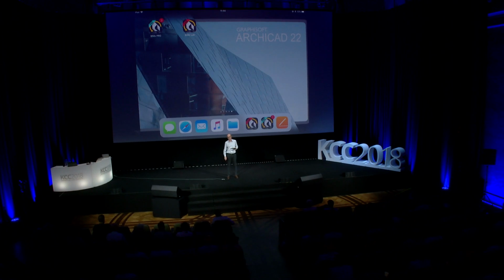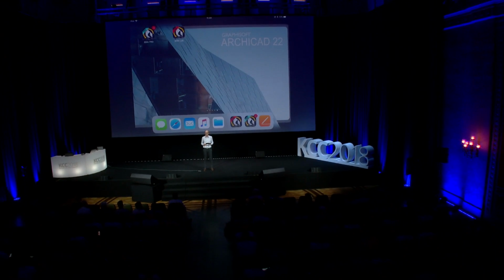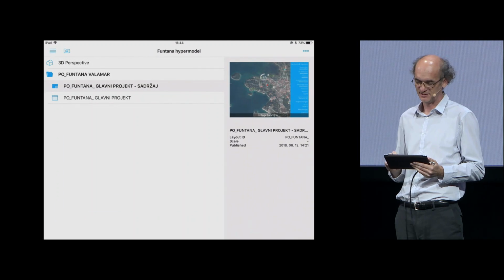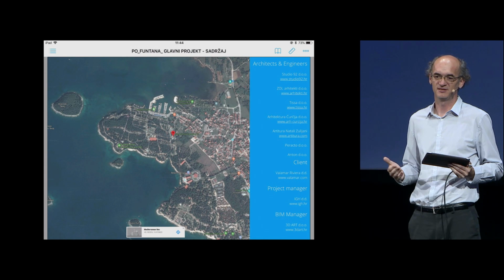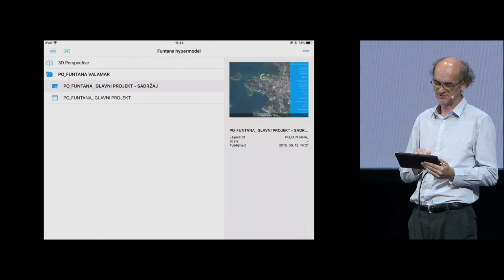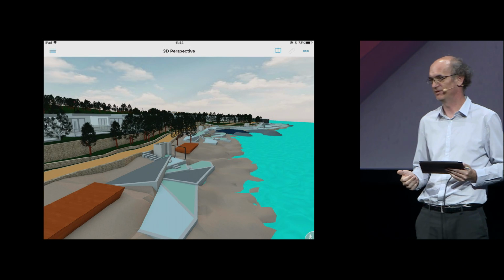Graphisoft has always been very innovative in this area when we had to solve complex calculation algorithms on limited devices. And luckily, it's still true even today. Let me introduce you BIMX Lab. And in BIMX Lab, let me introduce you to a huge project. It's a holiday resort in Croatia, and it covers an entire peninsula. And the technology, what happens in the background, I will explain while it's loading, is called memory streaming.